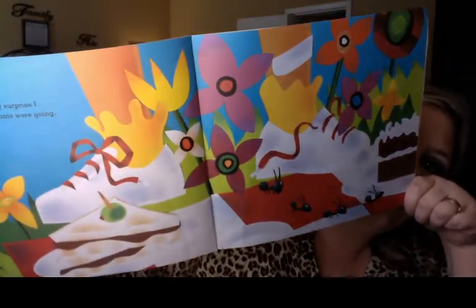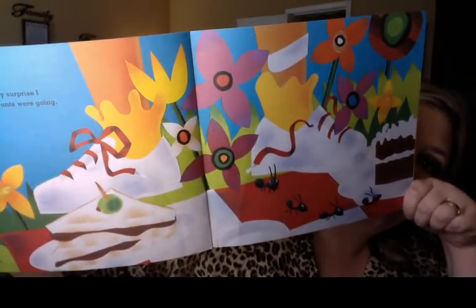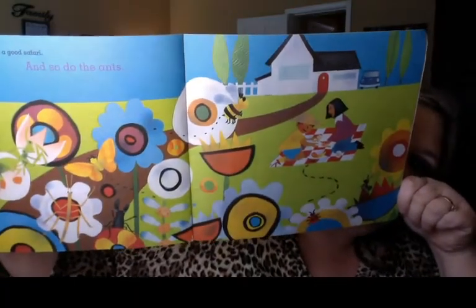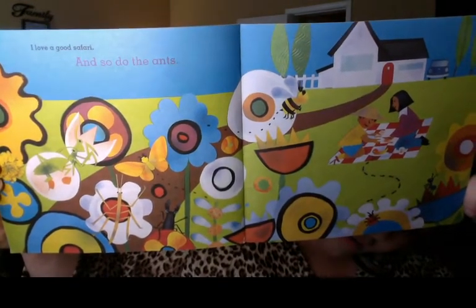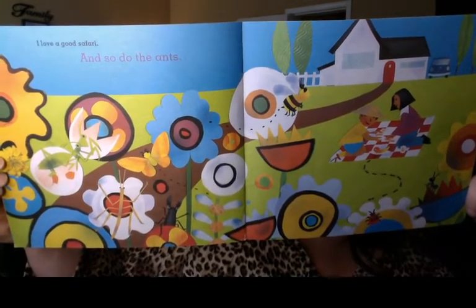Where were the ants going? I wonder. I love a good safari. And so do those ants. What was base camp? Looky there. Look what the ants found. They found a picnic to eat at.